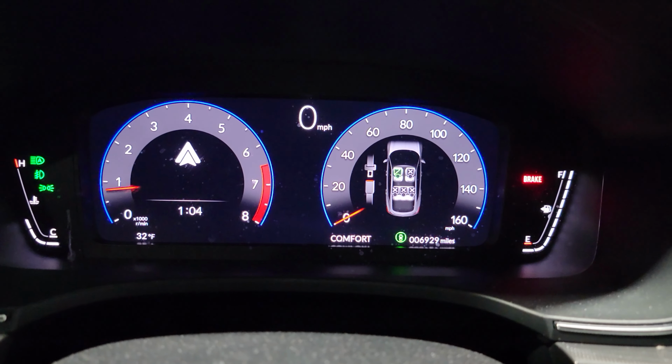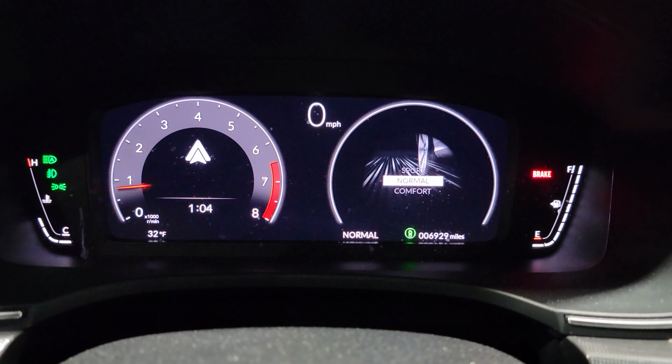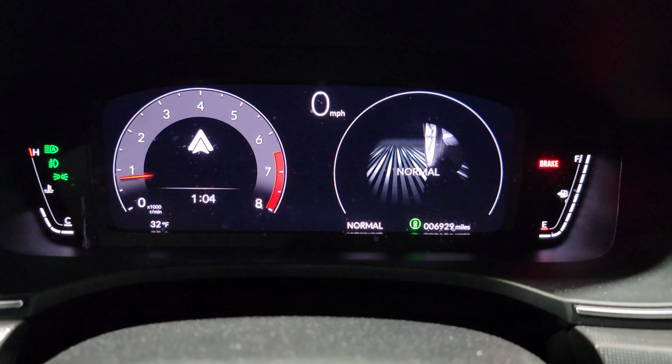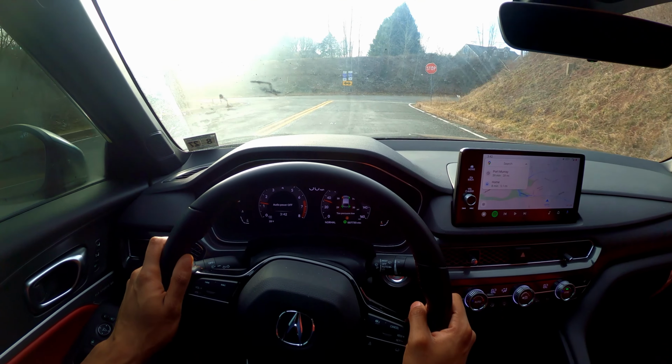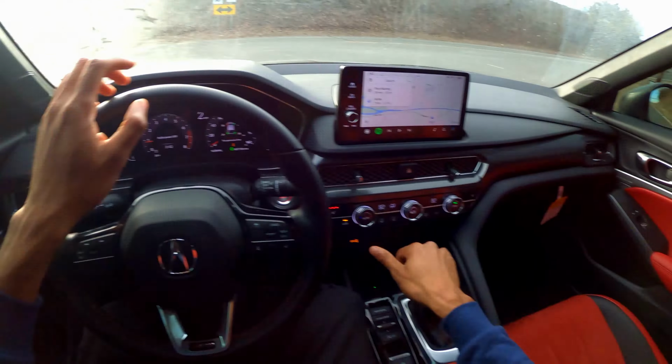All right, now after refueling at the gas station, it's time for me to switch from comfort mode to normal mode, which I normally use for everyday driving. It's time to test out the experiment of the data using normal mode.